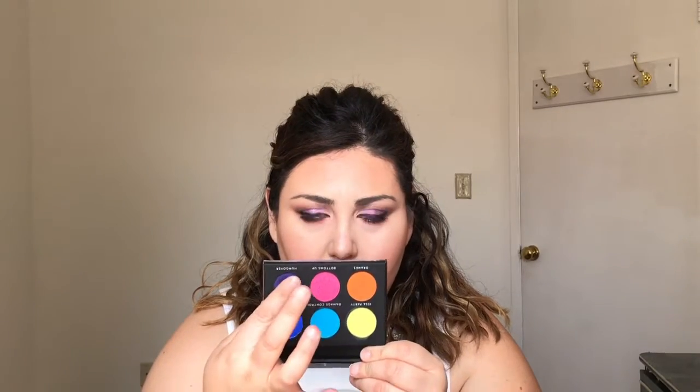This pink one is really nice. Let's see this purple. Oh, this one feels really, I don't know if you can see, like it's crumbly. Let's see. Oh yeah, it has a lot of fallout, but the color is beautiful. There it is. See how pretty that is? Let's try the pink one. This one has a lot of glitter. There's the pink.